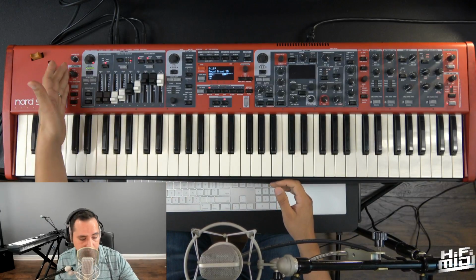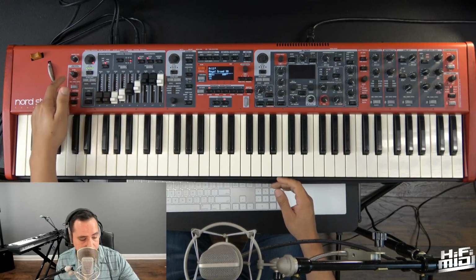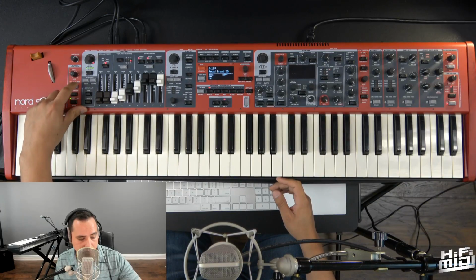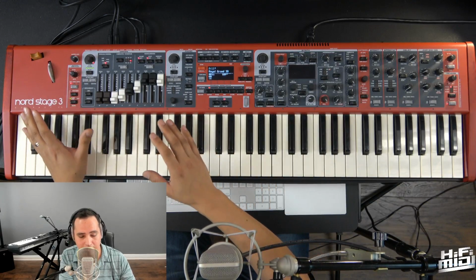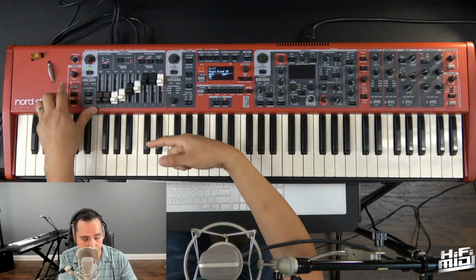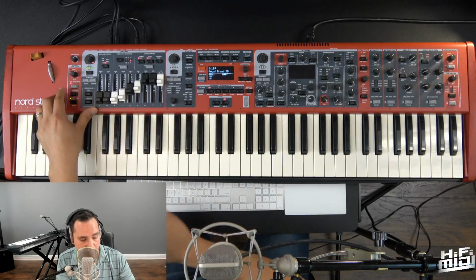Now, a Hammond wouldn't be a Hammond without the Leslie emulator. So on this side, you have a rotary speaker emulator. When you turn it on, you can toggle through organ, piano, or synth. So that means you can make a Leslie organ, piano, or synth sound go through the Leslie emulator. But for now, I'm going to keep the organ on the emulator.